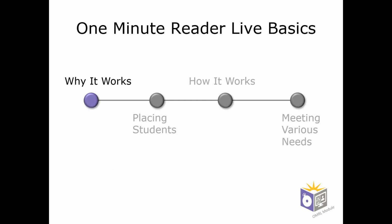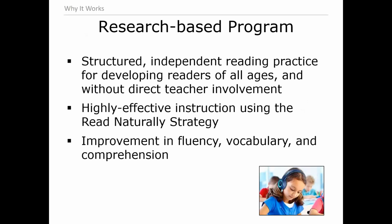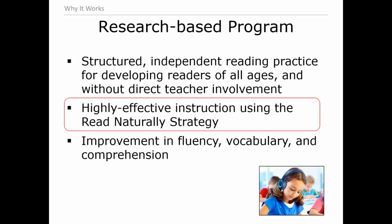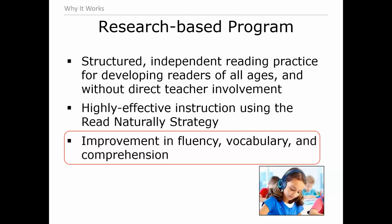As we go through, we've talked a little bit about the overview of 1 Minute Reader Live, but now we're going to talk about why it works. And so we know that in schools, we need to be using the research-based programs that are available. We have this program as a structured independent reading practice for the developing readers of all ages, and the teacher is not directly involved, although they can monitor progress. The highly effective instruction the student benefits from is the Read Naturally strategy, which we'll go over in a minute. This has been a hallmark of all of our programs. So the strategy really supports the student. And then they get improvement in fluency, vocabulary, and comprehension by using 1 Minute Reader Live.